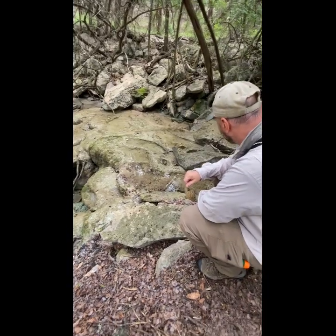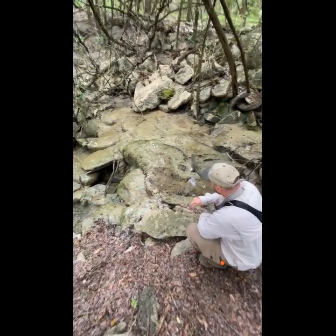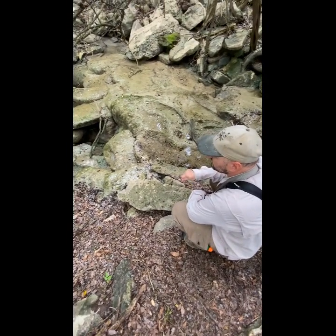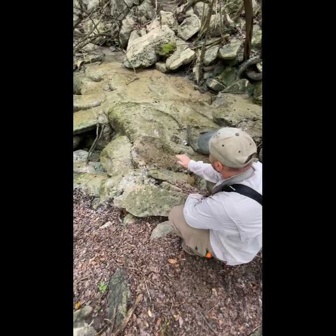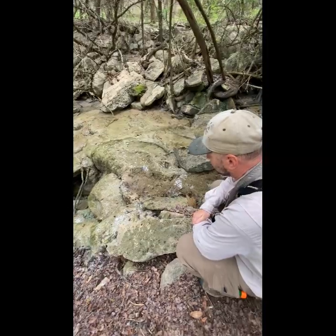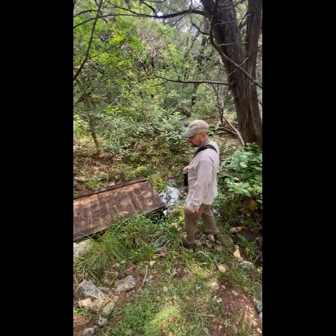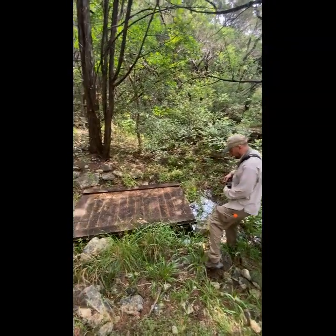And if I'm right, I've seen something similar on some parts of Bull Creek on Concordia University property, and it's a very sensitive, really unique, neat hill country formation.